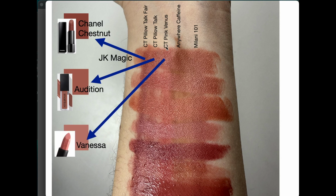Did the same thing. If you put JK Magic over Pink Venus, if you have warm coral lips that are a bit more pigmented than original Pillow Talk, then you're gonna get this Vanessa color of a NARS lipstick, which is a coral lipstick, kind of a muted coral, very pretty color.